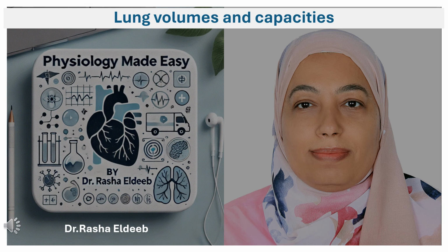So it's more like the delivery system than the package itself. Yeah, that's a good way to think about it. Interesting. But what about when we really push our lungs to the limit? Dr. Eldeeb mentions maximal breathing capacity, which sounds pretty intense. That's when we measure your lungs' full potential. Maximal breathing capacity, or MBC, tells us the maximum amount of air you can move in and out in 1 minute when you're breathing as deeply and as rapidly as possible.